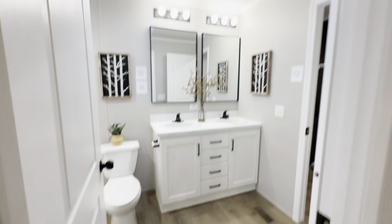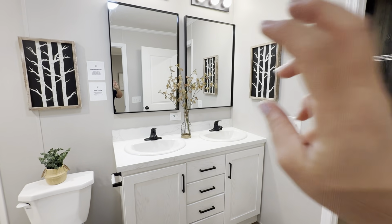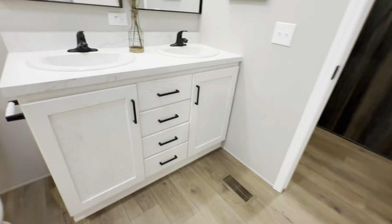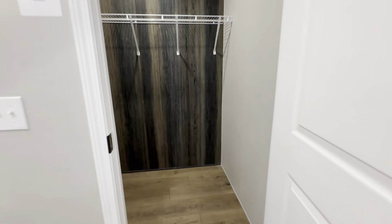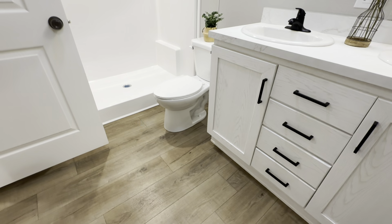Finally into the master bath. We're gonna see dual sinks, 3 bulb light strips. Your vanity is extended, so you've got a bank of drawers here. Nice size walk-in closet coming into the primary bath. And then when I flip it around, I want to talk about something here, guys.